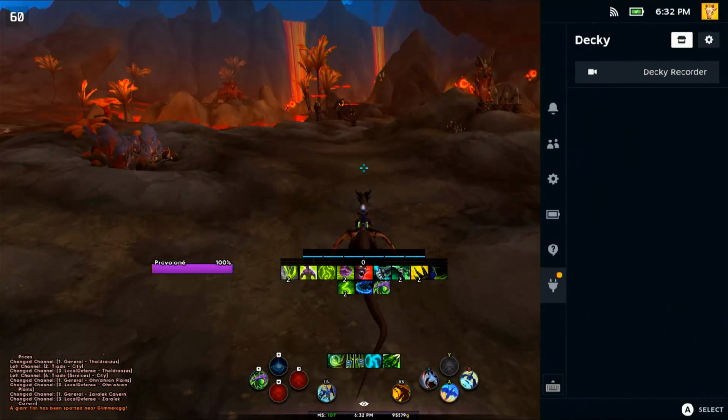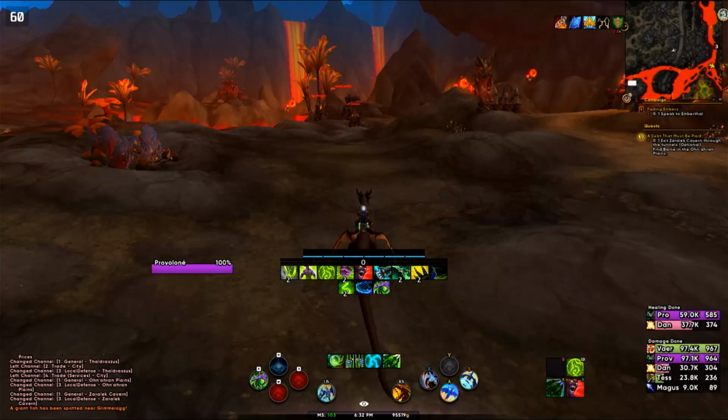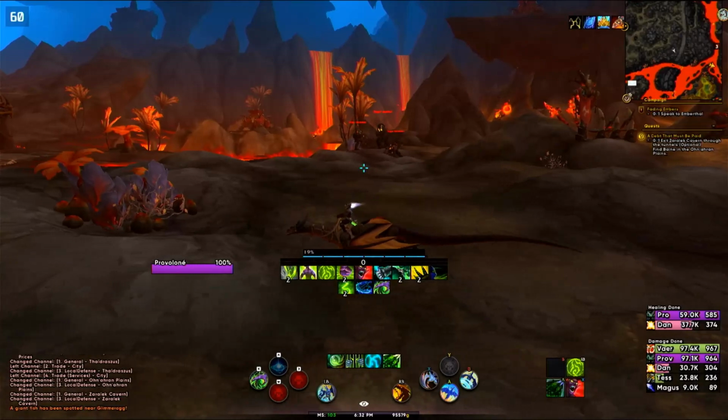Just right off the bat, the battery life while playing WoW, and this is me running it at 60 frames on my desktop monitor, because I'm recording this video. Normally it's at 800p and 45 frames locked. And I'm getting close to 5 hours now. If you don't have a Steam Deck already, that's an extraordinarily good battery life.